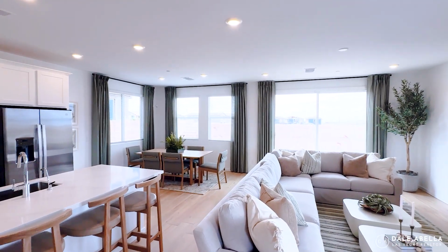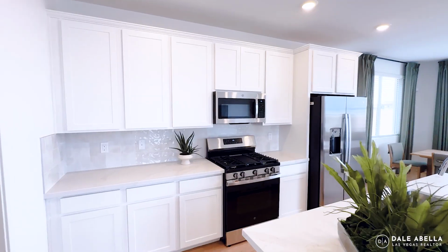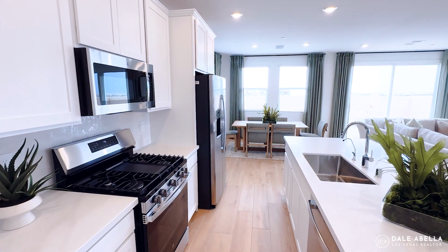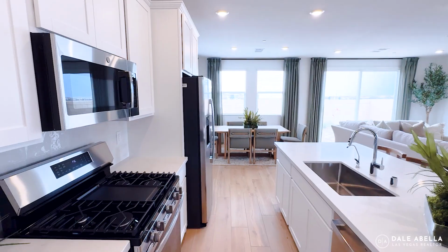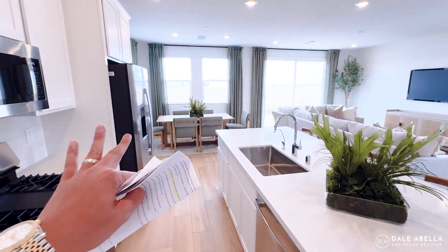You got your large slider over there. Okay, so you got the white cabinets. You have your GE appliance package, which is included. The GE microwave, oven, stovetop, dishwasher, refrigerator.